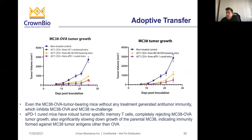You also have a good control from the mouse that was previously not treated with PD-1, but just had the tumor burden. That means that even without any PD-1 treatment, they are able to have specific T cells against this tumor. And here this is just the OT1 control, and basically OT1 mice are mice engineered for ovalbumin, so they have specific T cells for ovalbumin.